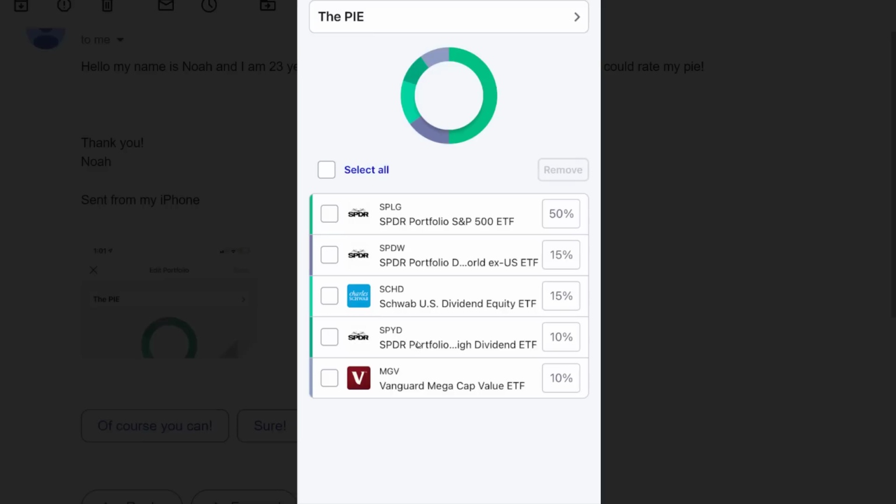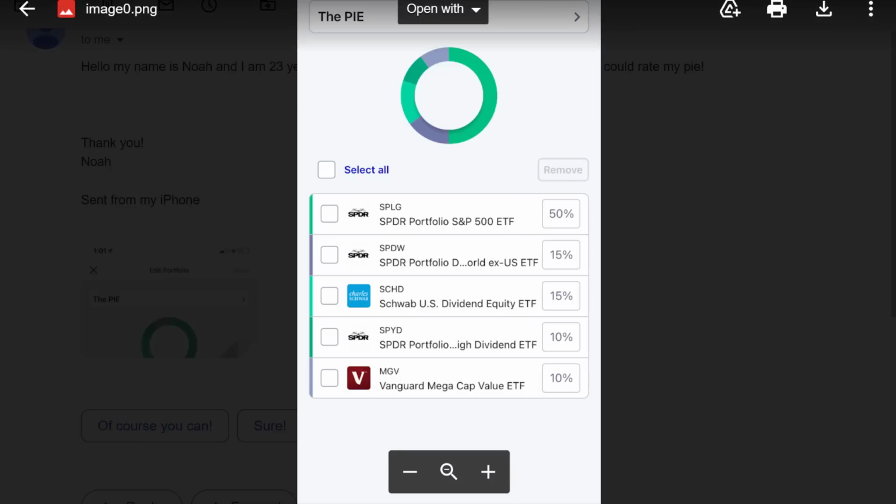And if you're not sure what I mean by that, hopefully this will trigger some interest for you to go research this. Go look at SPYD and look at the sector breakdown, and look at the sector breakdown of SCHD. SCHD, no real estate. SPYD, real estate. Now, the other two here I'm not as familiar with. So SPDW is an ex-US, so this is an international ETF, which is great. And SPLG, I actually don't know.